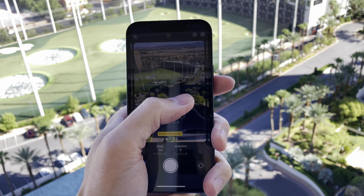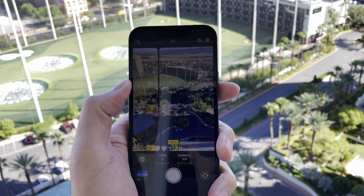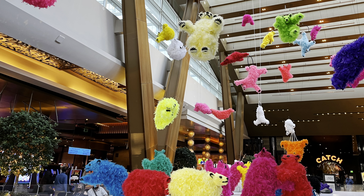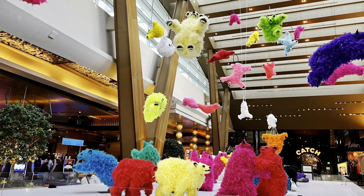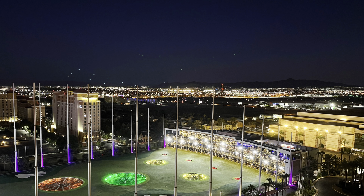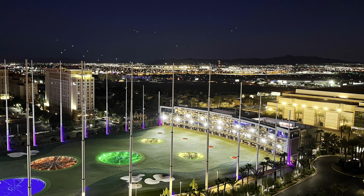Another new feature is photographic styles, which lets you choose between rich contrast, warm, cool, and vibrant modes to accentuate certain tones in the photograph. For example, this photo was taken in standard mode, while this photo was taken in vibrant mode, where you can see the colors pop out a bit more. The latest iPhone camera lenses also allow plenty of light to come into the shot for great photos in night mode.